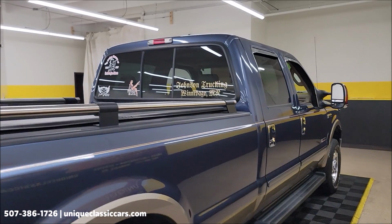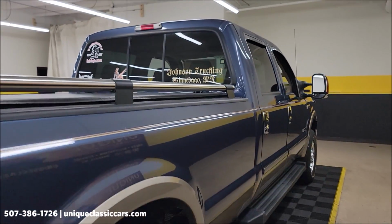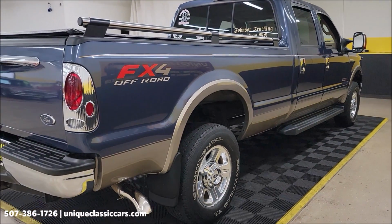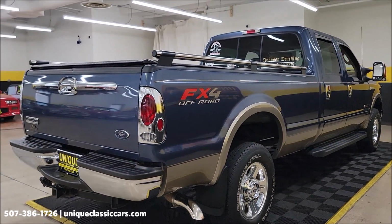I want to quick mention too, as far as the vinyl or the decals, you can see in the rear glass, this is one we have on consignment. Those will stay on the truck until the truck sells. They can be easily removed. So I just want to make that clear.